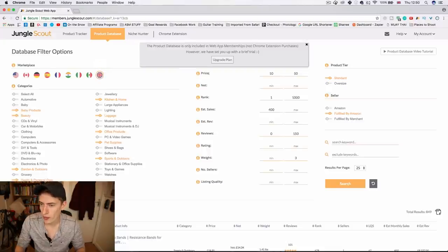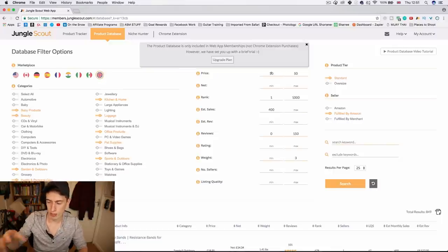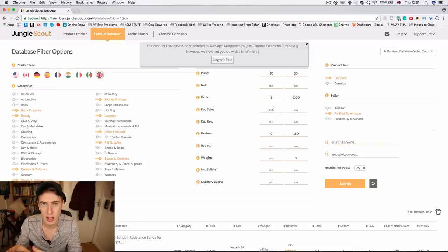We then have all of these things. So we've got price, net, rank. What is all of this? So the price of the product, this means, because what this does is this searches Amazon's entire database and finds you examples of products that could be successful. So you have to put in a few different criteria that the product has to meet in order for it to work.